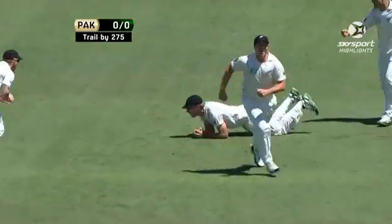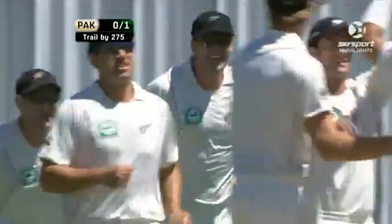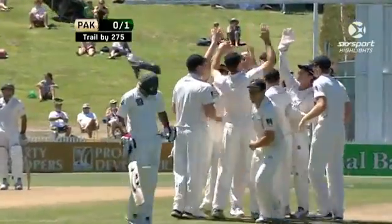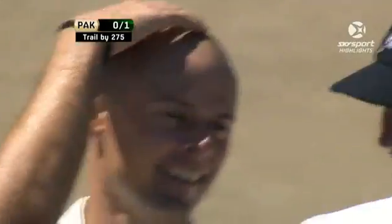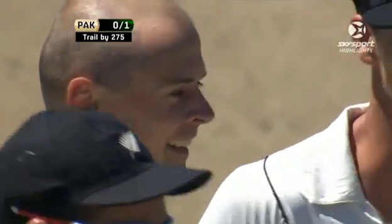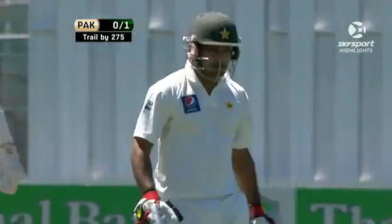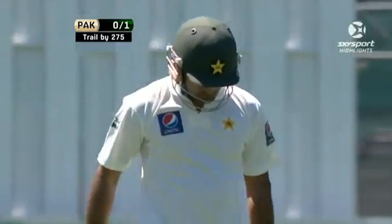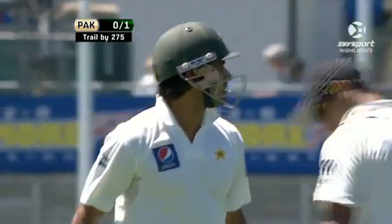Driving in the air. Got him! What a sharp catch that is! That's McIntosh. That is an absolute ripper. Absolutely brilliant. Hafeez was stunned by that effort. Well, really, you've got to credit this to the slip fielder. McIntosh with a breathtaking effort and a brilliant take in the end.